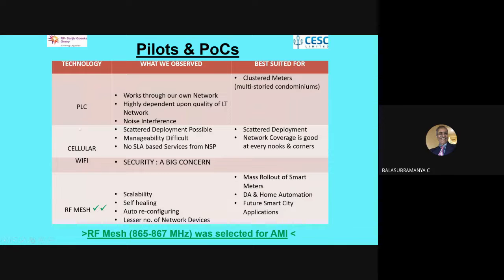Here, the technology is PLC. What has been observed and what is best suited is given here. It works through our own network, highly dependent upon quality of LT network, noise interference. Okay. It is best suited for cluster meters, like apartments, multi-storied buildings. Okay. Cellular is suited, what they have observed, for scattered deployment. That means distributed deployment. And here the manageability is difficult because of the distance actually. Okay. And there is no SLA based services from the department. Okay. The scattered deployment here is okay. That is very important. Scattered deployment. Network coverage is good at every nook and corner.